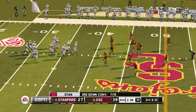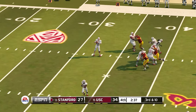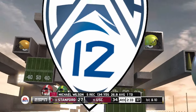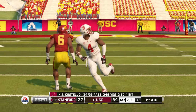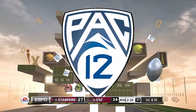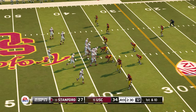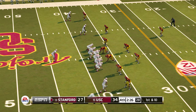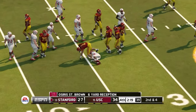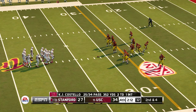Third down now, and they need to get it inside the 49. Down at the 37. Number 21 on the tackle at the 37-yard line. First down. From the 37-yard line. First down. Tackle around the 31-yard line. Good work here by the defense to keep him from making something more out of that play. 2nd and 4. Tight right.